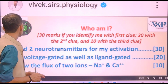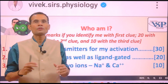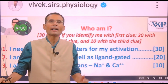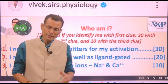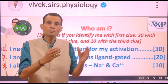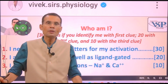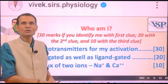So the first clue was, I need two neurotransmitters for my activation. Now since it's a neurotransmitter which is mentioned here, that means it must be a receptor, but it requires two neurotransmitters for its full activation. Then the second clue is, I am voltage gated as well as ligand gated. Yes, the channels are either voltage gated or they are ligand gated, but this is both. So again, very unique. And I allow the flux of two ions. Yes, it allows influx of sodium and calcium. So it requires everything in twos.